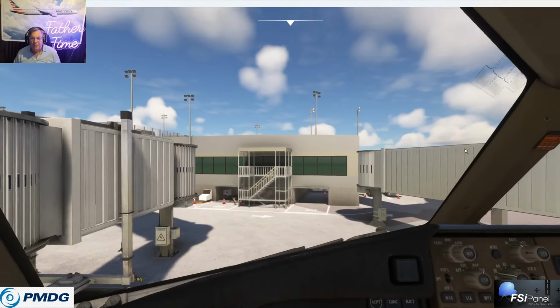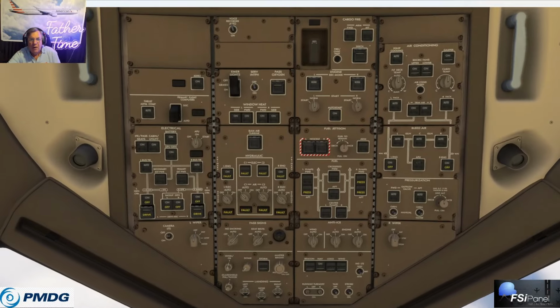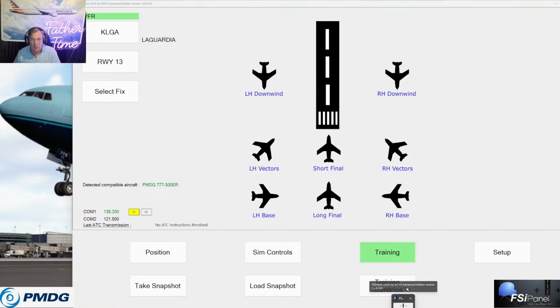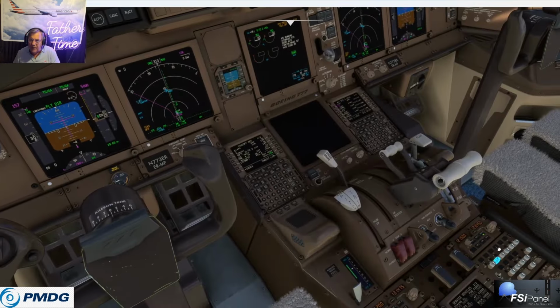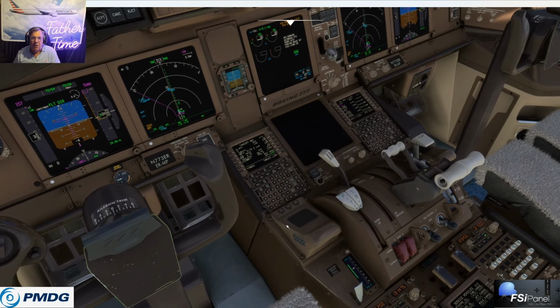Let's go inside. Take a look what we've done. Let's go to the overhead. Overhead is set. We're getting ready to get clearance. FSI panel. We've got to start that up. And there it is. Training right here. And we're all set. We're going to come down. We've got ATIS set. We'll get the ATIS, get clearance, and then we'll talk about the box and get going.